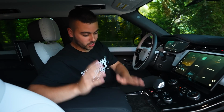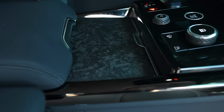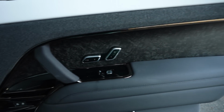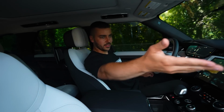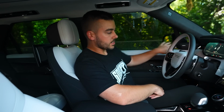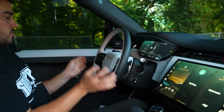So we have forged carbon. I don't know if it's real or not, but it looks really cool around in the door cards and on the center console piece that reveals your two cup holders. You have your adjustment for your seats on the door as well, with memory saving seats. You have the nice leather going along on the doors as well. There's like a three-tone of materials there which is very nice. And then we have a Meridian stereo system that's very, very crisp, very loud, a great stereo system.